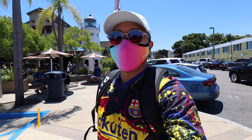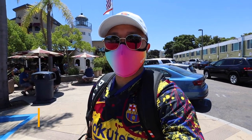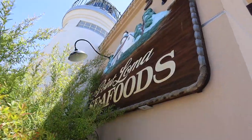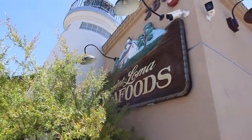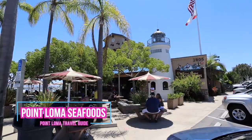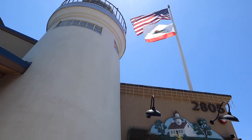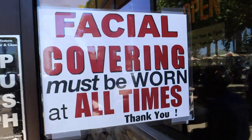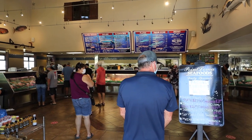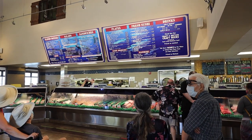We are here at Point Loma Seafoods in Point Loma in San Diego. And this is the home to the freshest seafood in all of San Diego. They basically go out to the Pacific Ocean. The dock is right over here, and they make food for us for the day. It's one of the more popular places to check out when you're here in the Point Loma area. And my favorite thing here is the fish sandwich. So let's go in and order the fish sandwich and check it out.